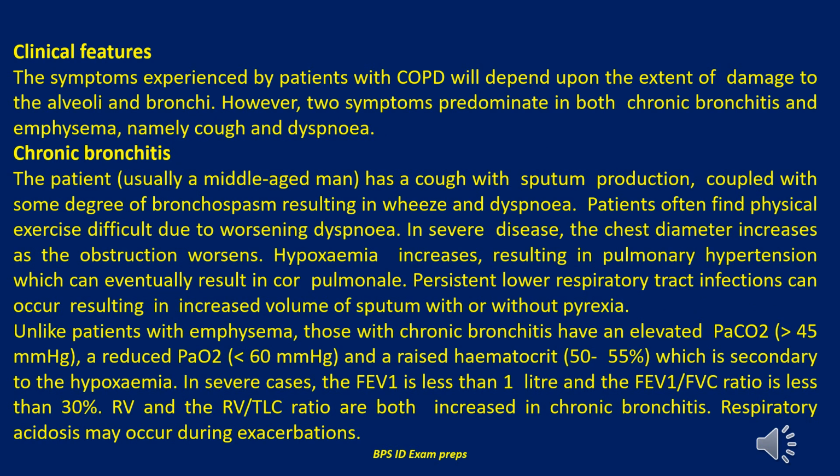Regarding the clinical features of emphysema, the symptoms experienced by patients with COPD will depend upon the extent of damage to the alveoli and bronchi. However, two symptoms predominate in both chronic bronchitis and emphysema, namely cough and dyspnea. Next we will discuss chronic bronchitis.